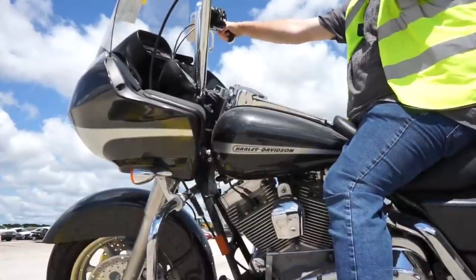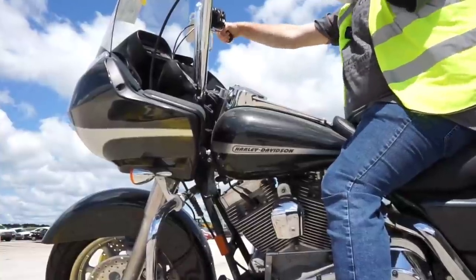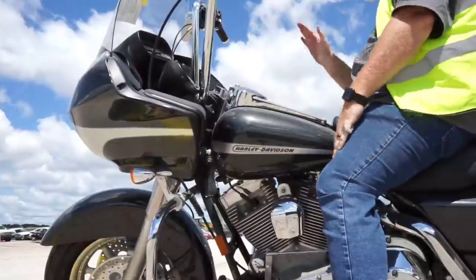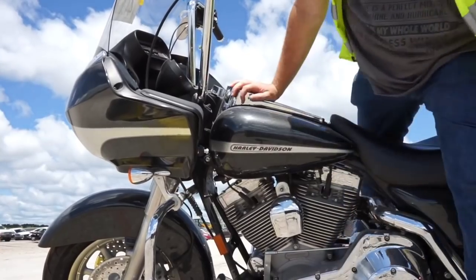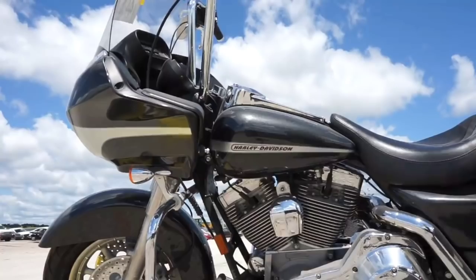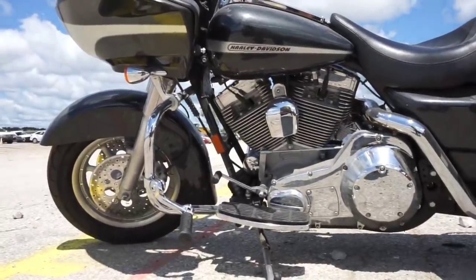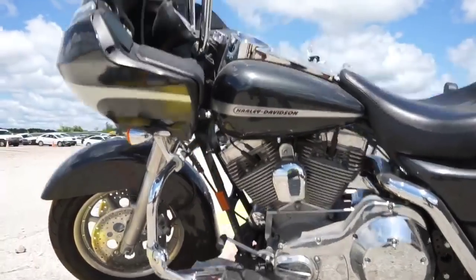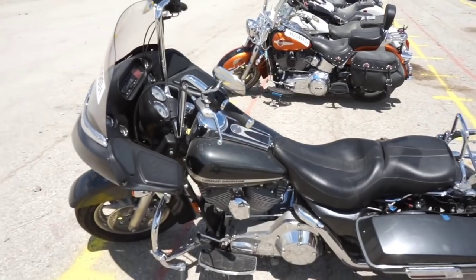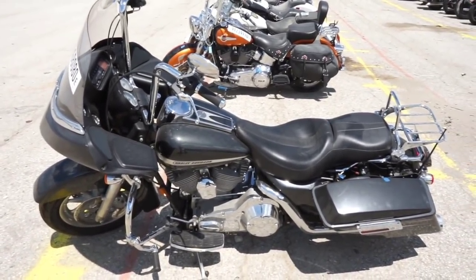Start, but we got her running. Oh, she sure didn't want to start, that's for damn sure. Oh yeah, she didn't want to start. She's running now though, like a champ.